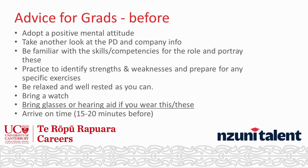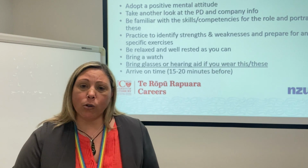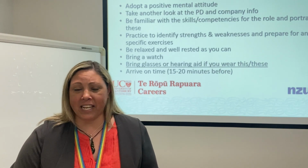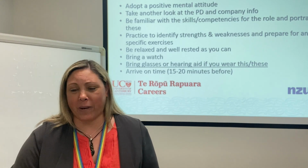Bring any items you would ordinarily need in your day-to-day work. With an interview, we would normally suggest being about 5 to 10 minutes early. Not too early to become awkward, but early enough to feel comfortable in the space and have a last-minute browse of the job ad and your application.